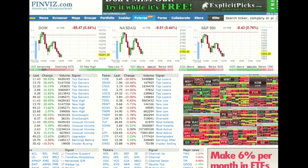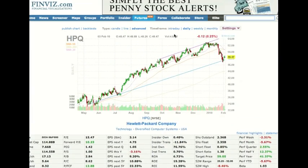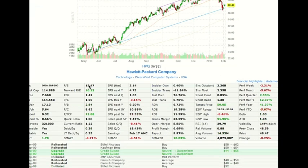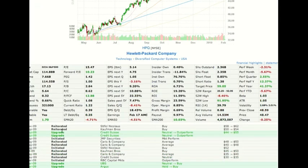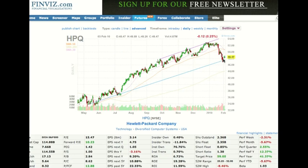So what we'll do is go to Finviz, and right here at the top we'll put in our ticker symbol, HPQ, and you see we get a result of a lot of information. We first have a year-long chart. We have a lot of financial information, which some of you may know, some of you may not know at this time. We have price targets. The last one was November 24th, '09. They reiterated a buy with a price target of 58 to 62. The price right now is at 48.